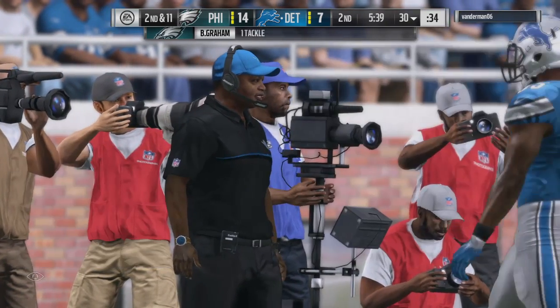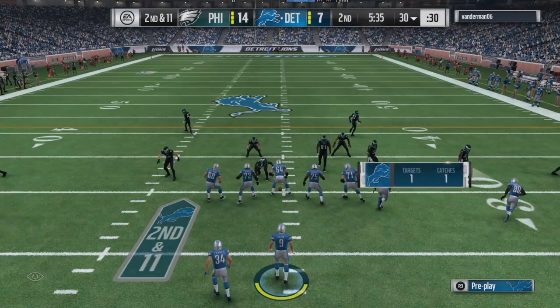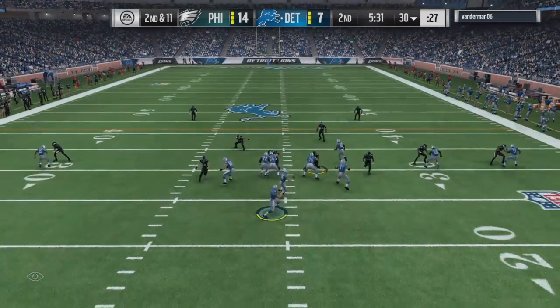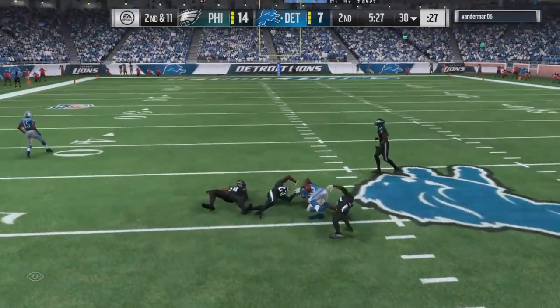Yeah, because the secondary, they really look clueless. And that was amazing because that drive went and went, no adjustments, and no big plays by the defense to knock the ball away. To throw is Stafford. The completion good. This is Eric Ebron.